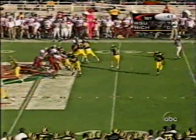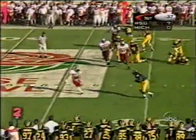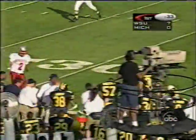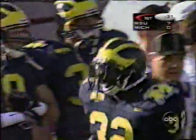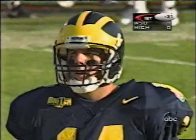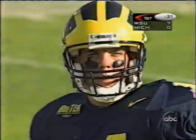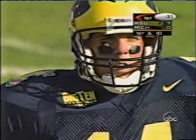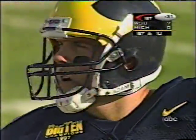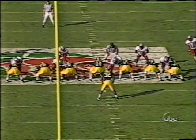Second down and 8. Griese drops it off out here again to that tailback, and again they miss a tackle. There's 2 tackles, and Thomas is all the way down to the 40-yard line on the Washington State side of the field. So Michigan is spreading the Cougars a bit. Yeah, well, Brian was looking to throw the ball downfield, but both receivers were fairly well covered, so he dumped it off to the back.